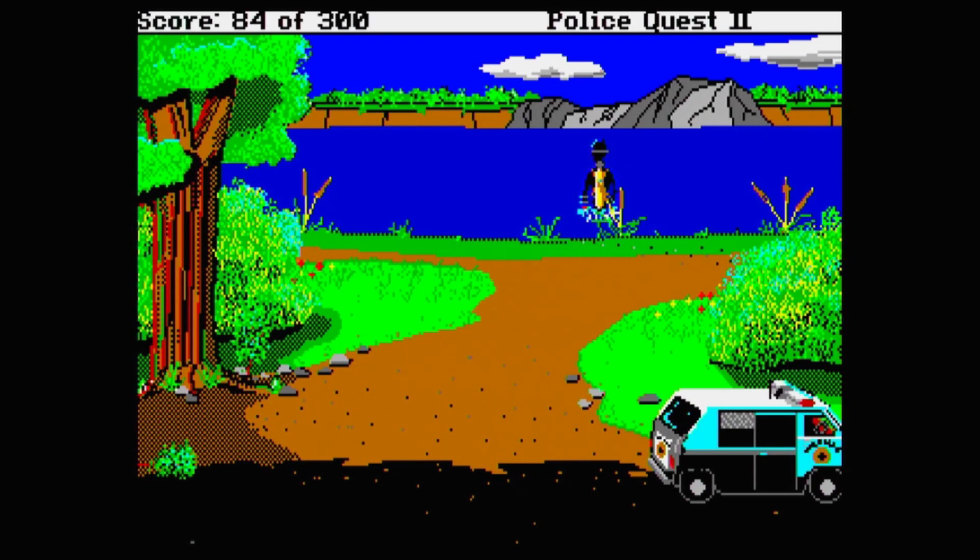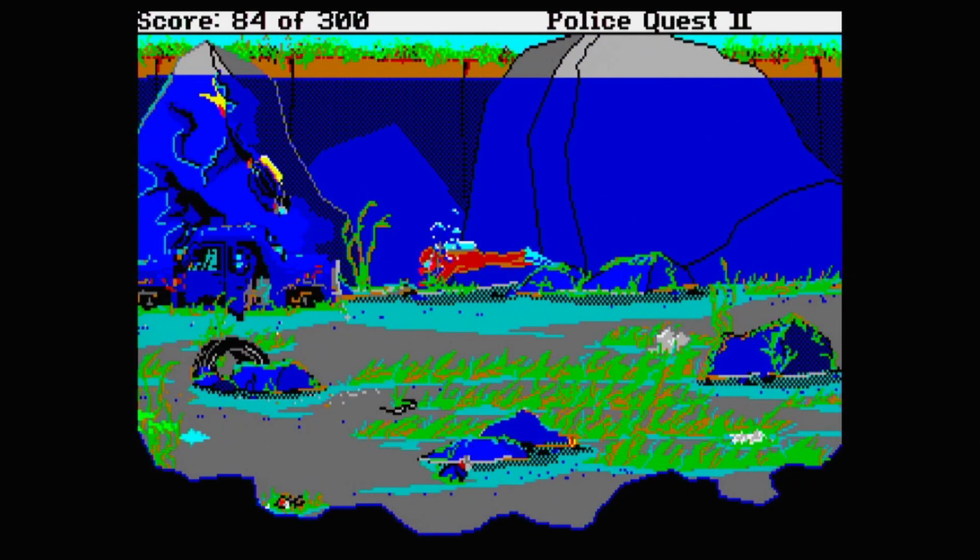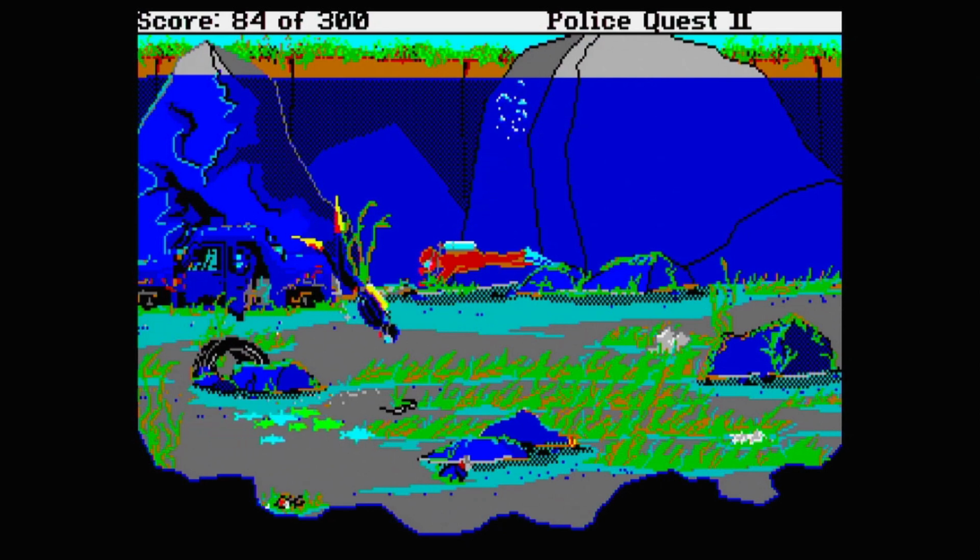Now there's only one thing you need to do under here which is compulsory, but then there's two other things you can find which help your evidence and help your score. And I'm struggling to remember what one of them is, but we will persevere. There is a time limit underwater here. And that's obviously from your oxygen.